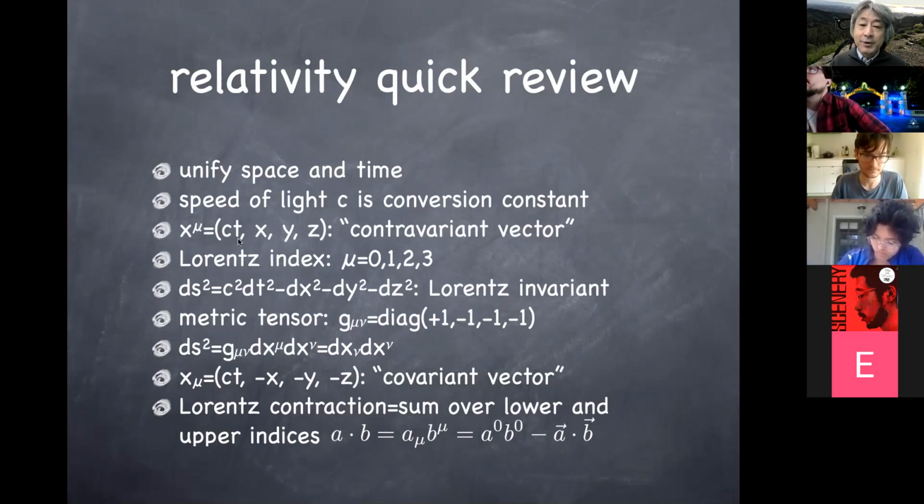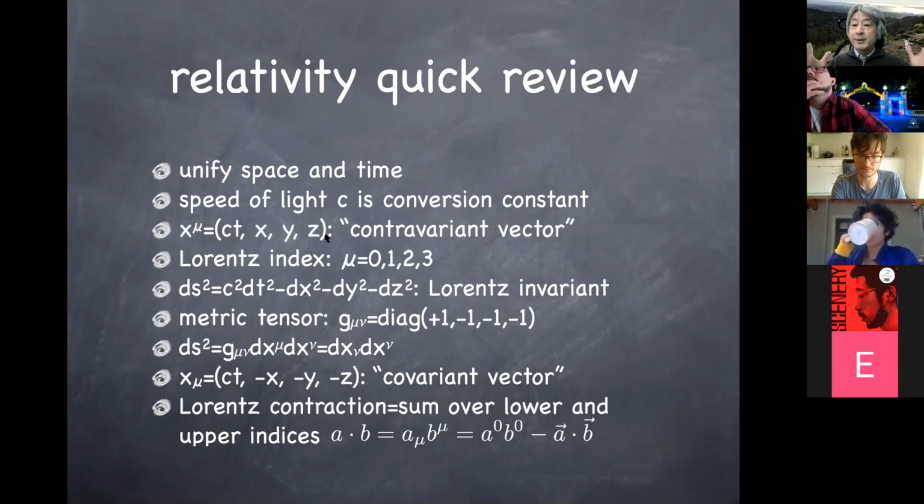So that's why we would like to treat space and time on an equal footing. And for example, if you decide to measure everything in terms of meters, then you are using time measured in meters. So then ct is the quantity that comes together with x, y, and z. And then ct, x, y, z form a four-vector. So a vector with four components, which transform under spatial rotation, but also under Lorentz transformation as well. So this vector ct, x, y, and z is usually labeled x with a Greek index mu upstairs.